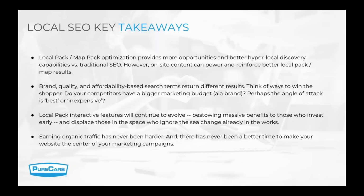So the takeaways here, obviously, are that there are more opportunities available today than there have been previously. There is a better hyper local discovery capability via the local pack map pack versus traditional content SEO. And then brand, quality, affordability based search terms, with or without a geo modifier, are going to return different results. So think about this from a strategic or tactical manner. If my competitor has a big marketing budget and I just can't win on brand, where else can I come in? Well, I could possibly come in on the affordability play, or I could come in on the best of play. That's just the first two ways that I would think about approaching it.